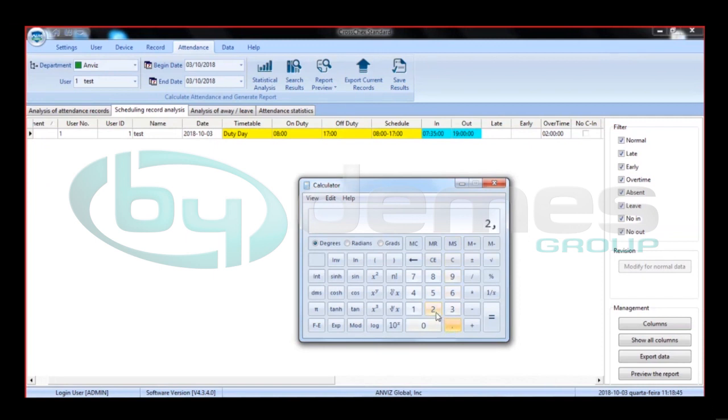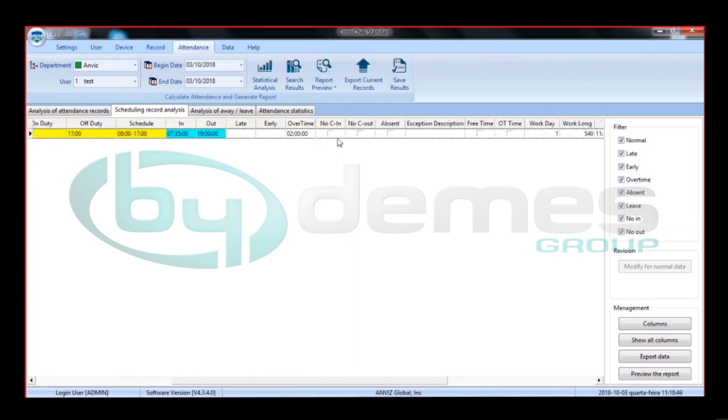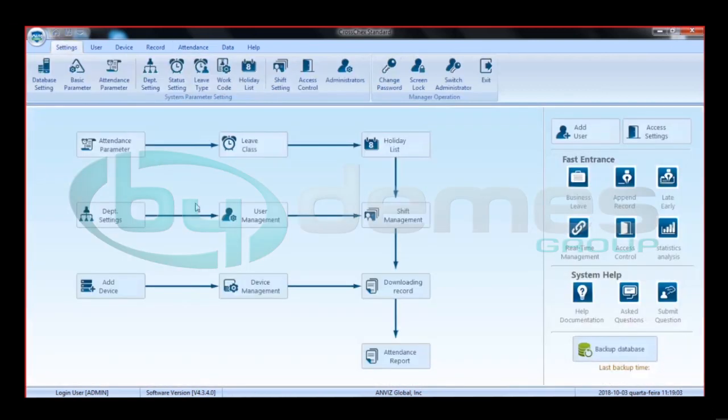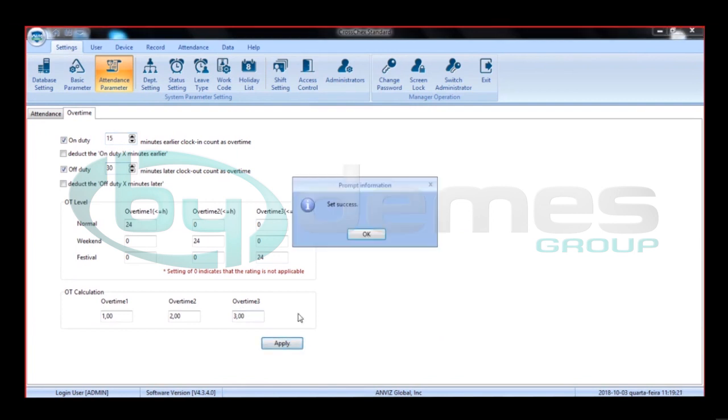In my overtime field, it's showing me just 2 hours. Why? Because of the configuration we did in the overtime setting. I guess you already know this. That's the question I asked you before. The limit to on-duty is 30 minutes, and we entered 25 minutes before. So if I put here, I don't know, 15 minutes, now that time before the on-duty will be counted as overtime. Let's see.